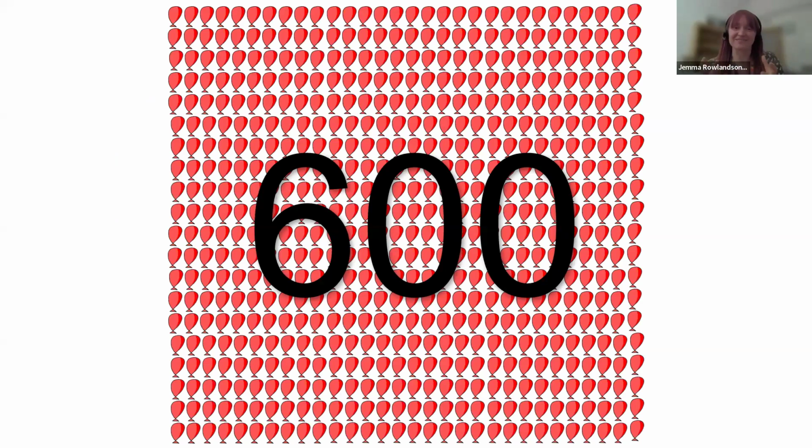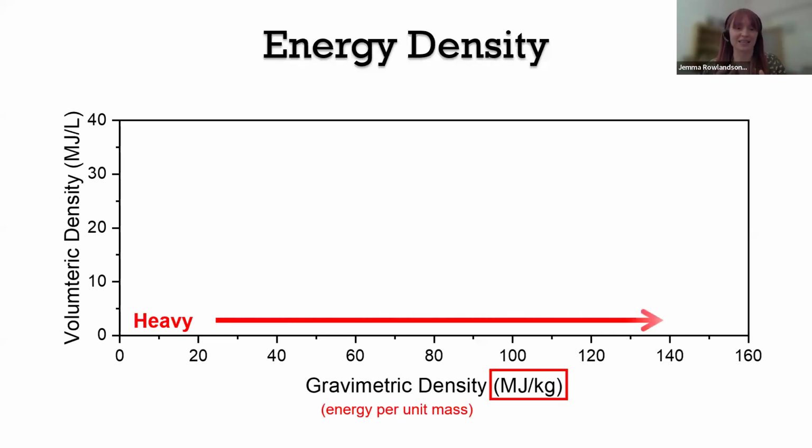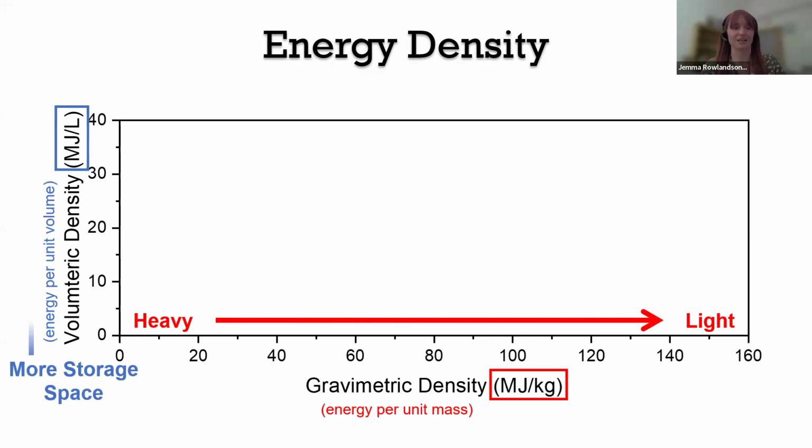So there's not really a feasible storage solution for storing hydrogen. And so this is kind of where the energy density comes in. Hydrogen has a very high gravimetric energy density. This is the amount of energy that we store per kilogram, per mass. It kind of tells us how heavy our fuel is. But it unfortunately has a very low volumetric energy density. This is the amount of energy per liter, sort of how much space our fuel takes up.